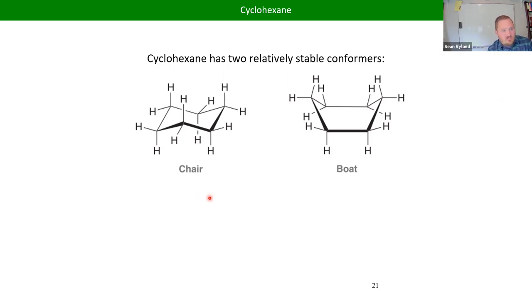And so the two stable conformers of cyclohexane are called the chair and the boat. Boat, because if you draw this without all the hydrogens, it looks like a little canoe. And the chair, because it looks like a zero gravity chair, like a little recliner, if you imagine it without the hydrogens drawn. And so we'll talk a lot about how we can adjust the structure to make them more or less stable, and how stable these conformers are next week.